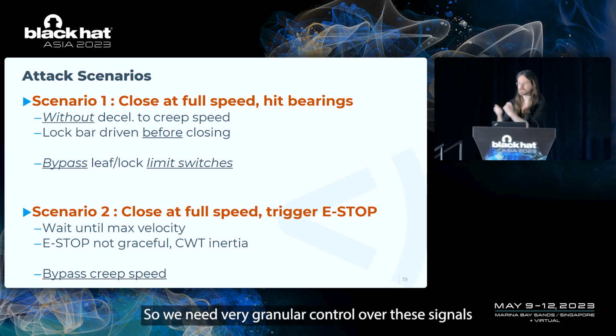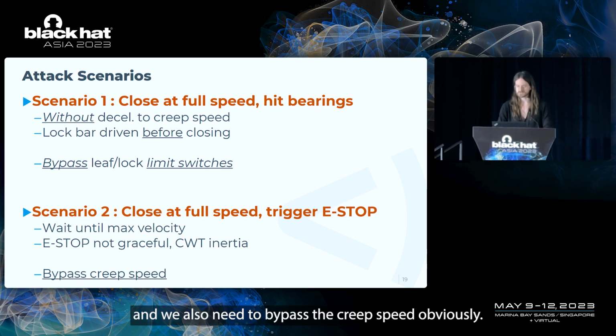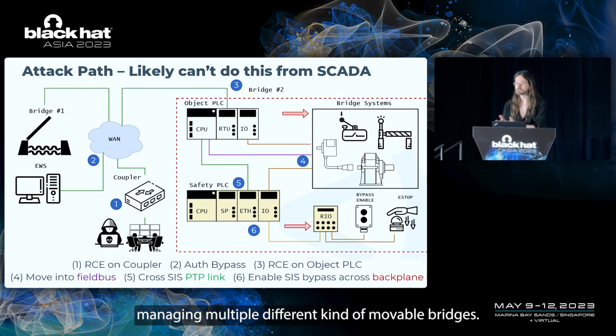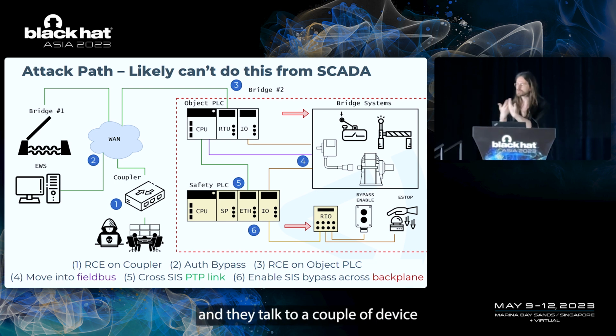So we need very granular control over these signals. And we also need to bypass the creep speed, obviously. So on this slide, you can see a high-level architecture for a SCADA system managing multiple different kinds of movable bridges. It's based on real-world architectures, where you have a central SCADA command center at the bottom, and they talk through a coupler device, which acts as a gateway essentially, to a wide area network to different bridges.